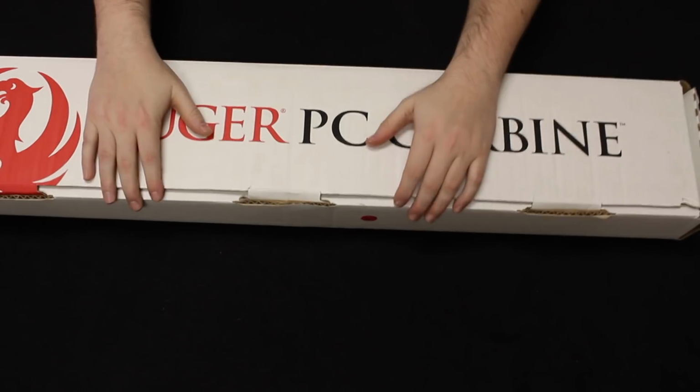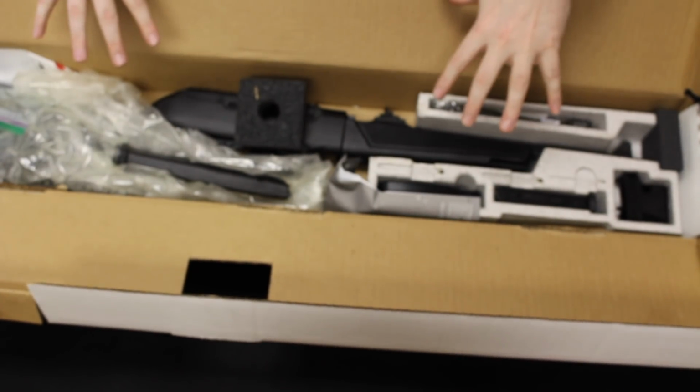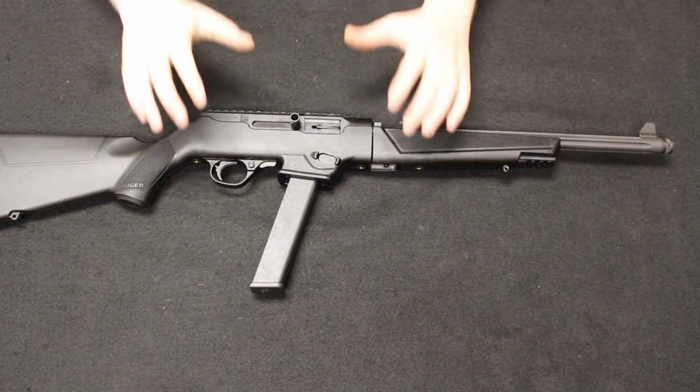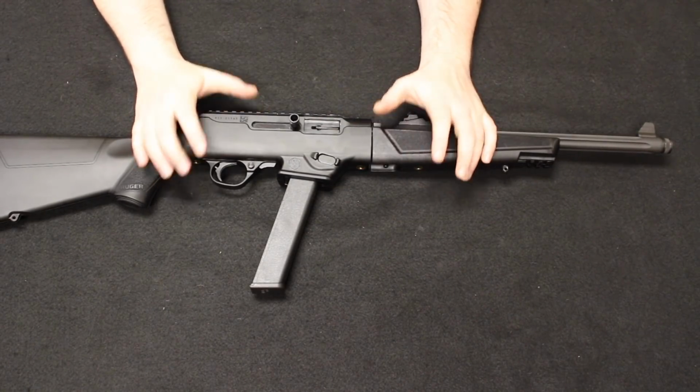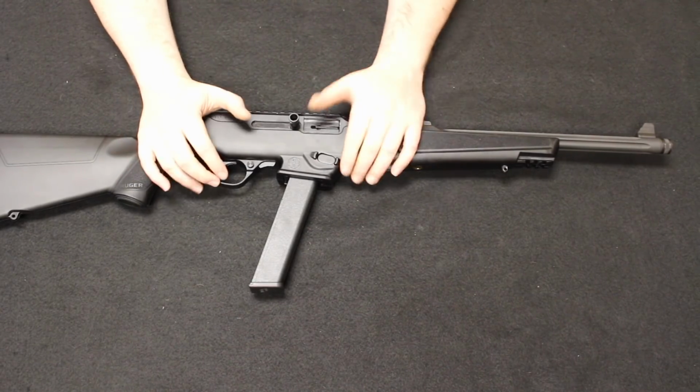All right, up next is a very popular little carbine right now, and it is the Ruger PC9 carbine. I'm going to go ahead and pull this out of the box and tell you more about it. Okay, so the history actually starts back in 1996 with this carbine, and a lot of people who are newer to firearms probably wouldn't recall that.